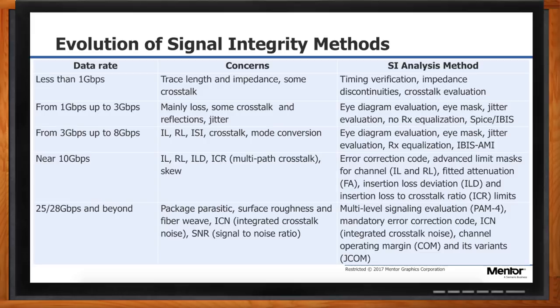As the data rates increased above 1 gigabit per second, loss started to become a limiting factor and signal integrity simulations were required in order to make sure that the designs would properly work. A typical simulation deck at that time consisted of a SPICE transmitter and receiver combined with lossy transmission lines. The eye diagrams measured at the receiver input were compared against an eye mask. A channel was compliant if the simulated eye was within the limits given in the specification for that particular protocol.